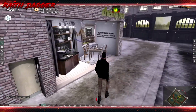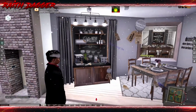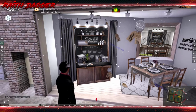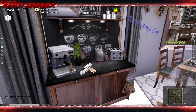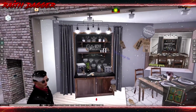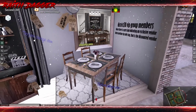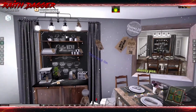Cheeky P! Oh, it's like a breakfast nook or something? I see breakfasty stuff here. Little espresso maker, toaster, tea. That's pretty cool. And then a little dinette set. Texture change item. Well, that's nice.